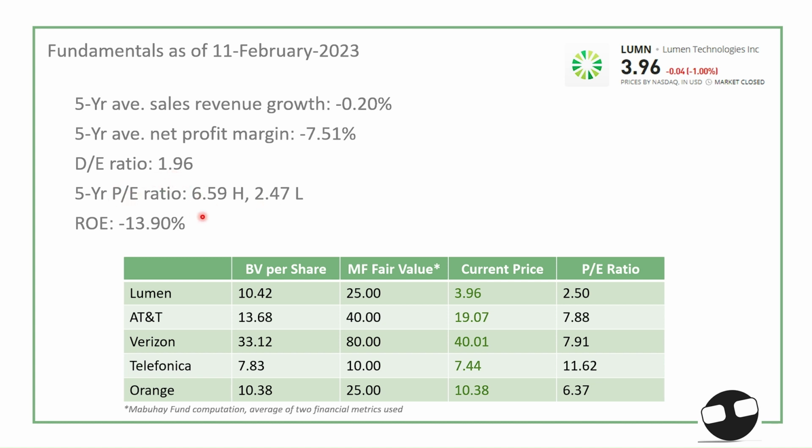Now for the 5-year PE ratio, the high is actually 6.5 or 6.6, and the low is 2.4 or 2.5. And if we're going to look at the current PE ratio of the company, it's 2.5, so it's lying almost at the 5-year low.